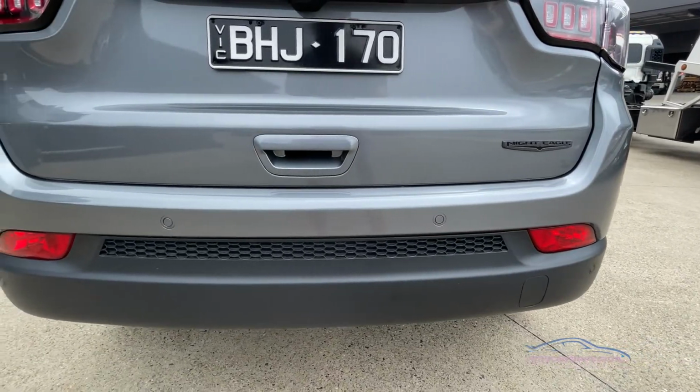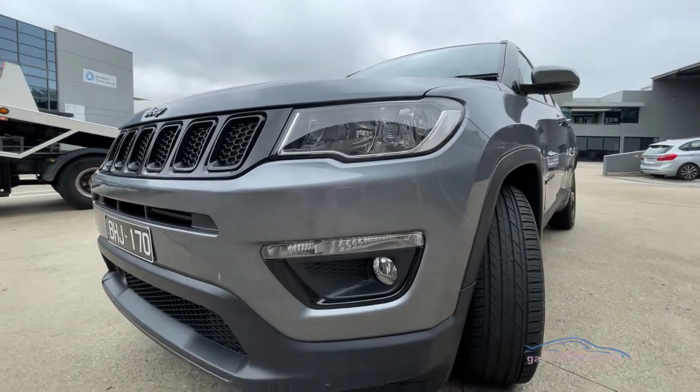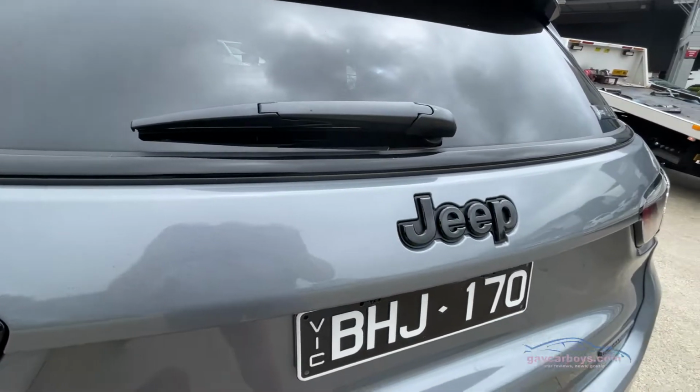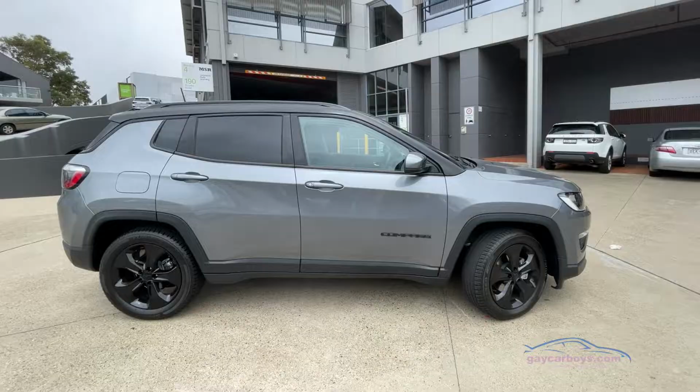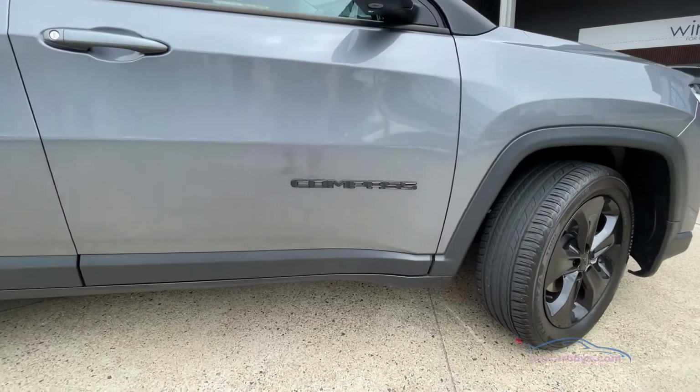But all the essentials are there. Automatic lights, although they're halogen, and automatic wipers. This is up against some of the Koreans, Hyundai and Kia, but also the Japanese. So it's really going to have to pull its socks up on the reliability front.